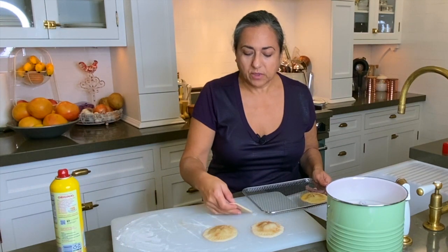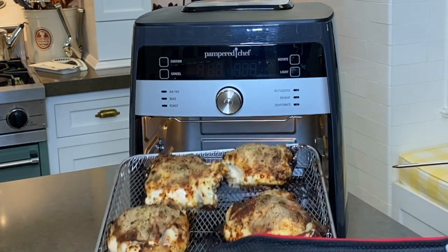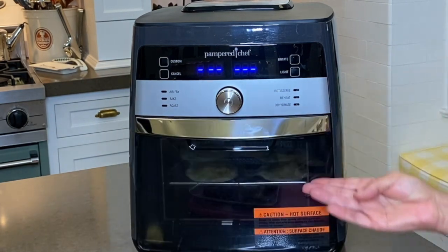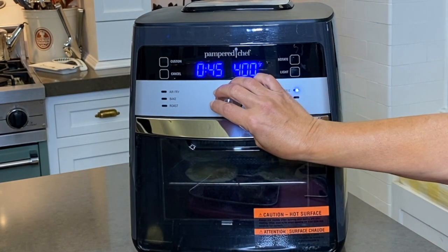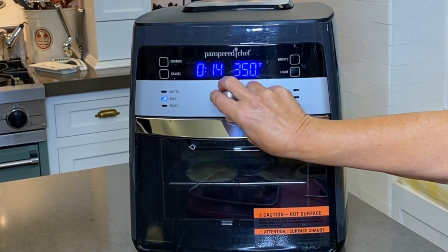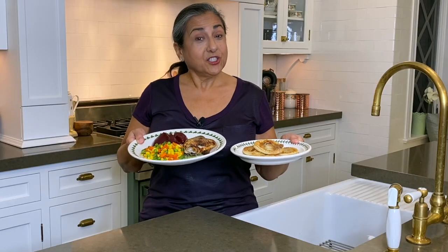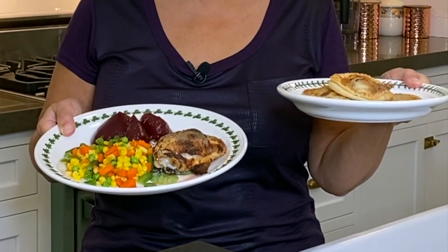And as soon as the chicken comes out, we can put the dessert in. Look at that. While the chicken is resting, let's put in our hand pies using the pre-programmed bake function for 12 minutes. And just like that, you have a scrumptious dinner and dessert.